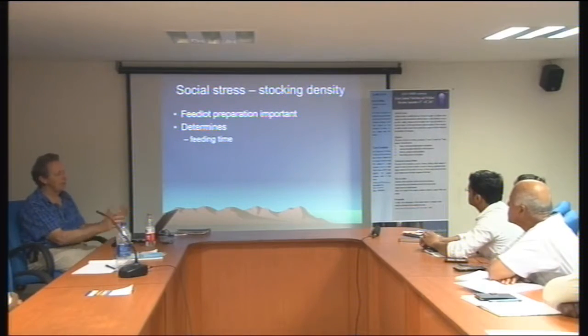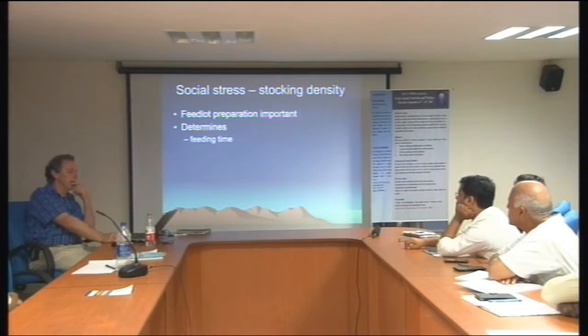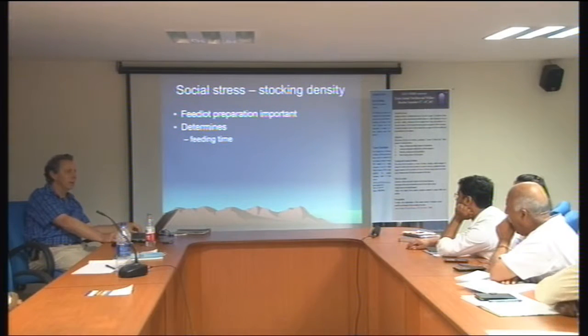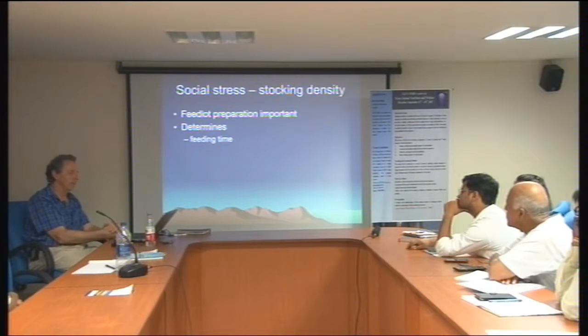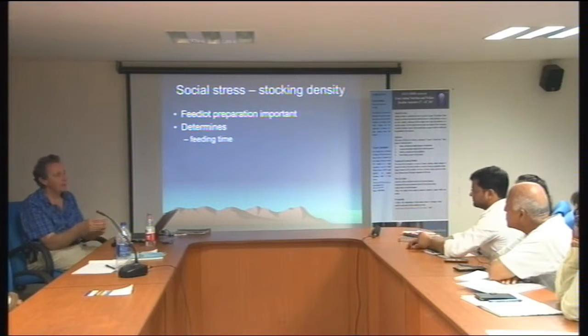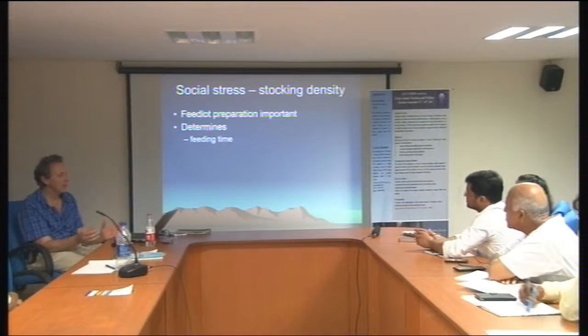Sheep, of course, are highly social animals, and they are very susceptible to stocking density being too high or too low. In the case of sheep going on long distance transport, preparation of the animal is the most important thing. Preparing the animal to go on that long journey is really important. So what do we need to do in that preparation? We get the animal used to high stocking densities.